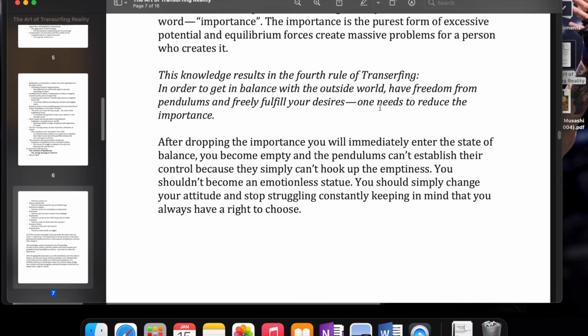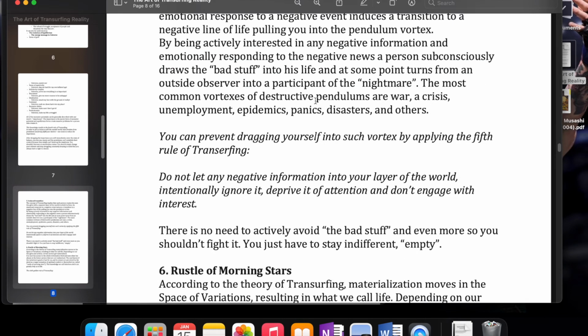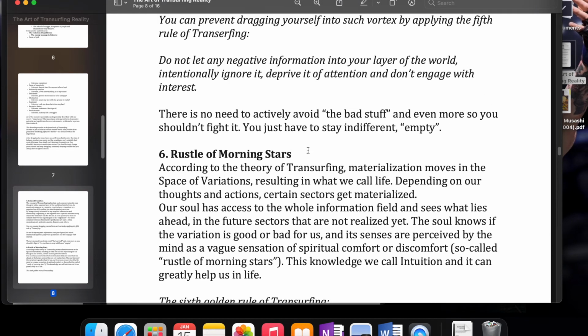And yeah, you guys can just read through the key points. Induce transitions. So basically, you create your own luck. To be honest, you can just read through this. I would probably not give you a good explanation on this exact one for now, because I'm just quickly going through this. And yeah, the rest are the morning stars.